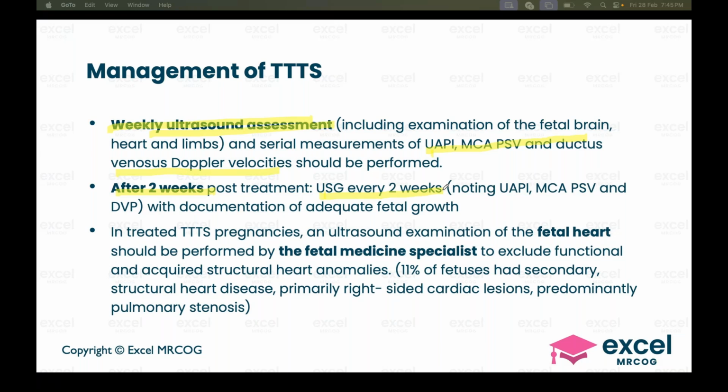But umbilical artery PI, MCA PSV and DVP are now monitored. Earlier you were monitoring the ductus venosus also for the weekly ultrasound. After that, you know that she's doing fine, then you go back to your original method of monitoring, that is umbilical artery PI, MCA PSV, DVP, and growth, EFW. So that is what you were doing anyway from 20 weeks.